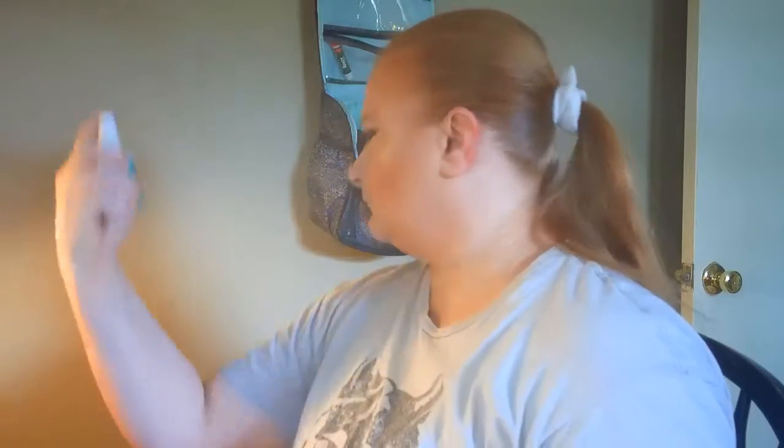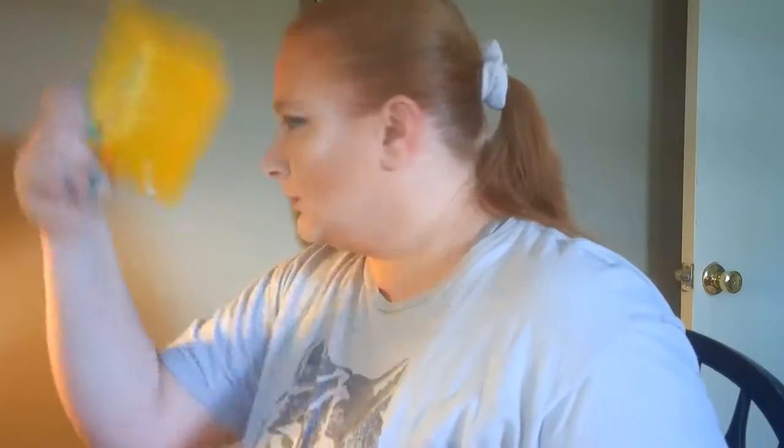Okay. So now I have highlighter on, so all of my powders are on my face. So we're going to go in with this cucumber one, which is gone. It's just spraying out like foam at my face. So I'm going to go in with this Wet n Wild Coconut Primer Water. That smells very sweet. Okay.